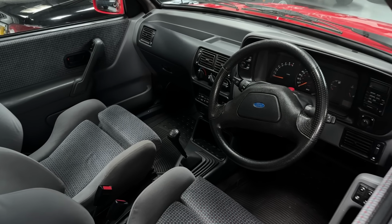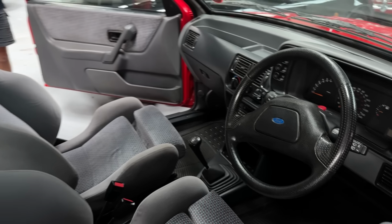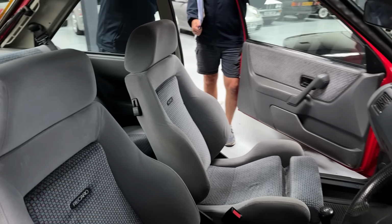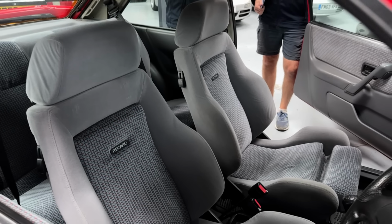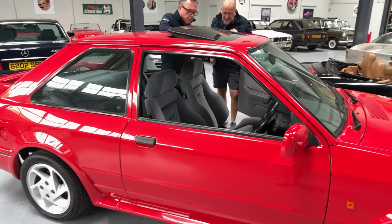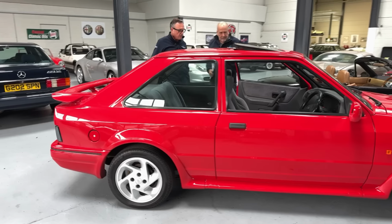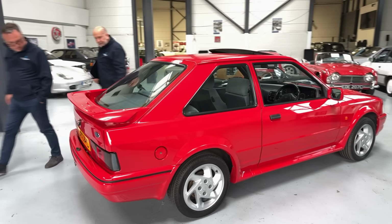And more importantly, have a look at that interior. The first thing that strikes me is the seats don't sag. Correct. The seats aren't sagging and the bolsters are in good nick as well. The nice thing as well, it seems to have the original Ford radio cassette. Spotted that. That's always nice. It's done in a very nice original manner.